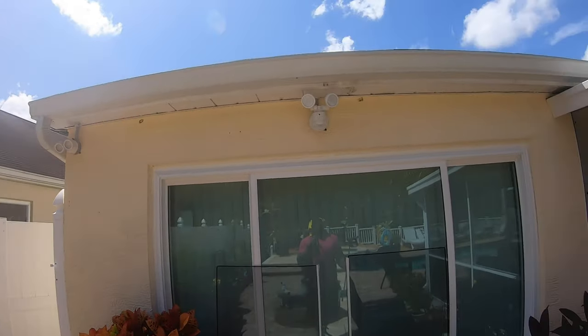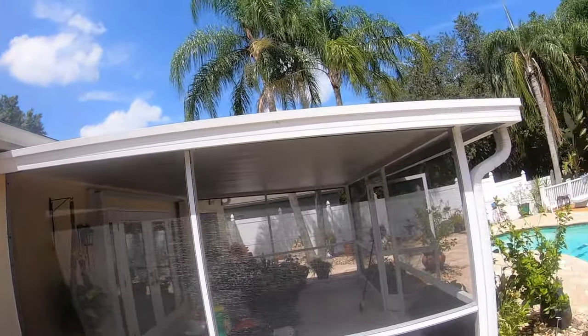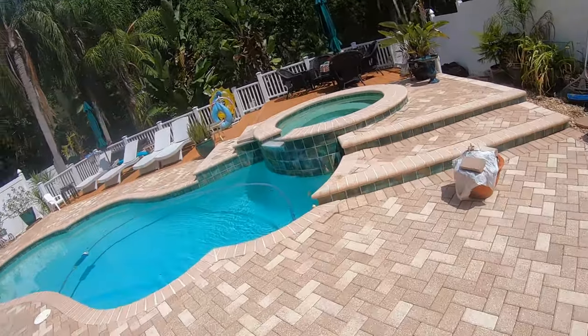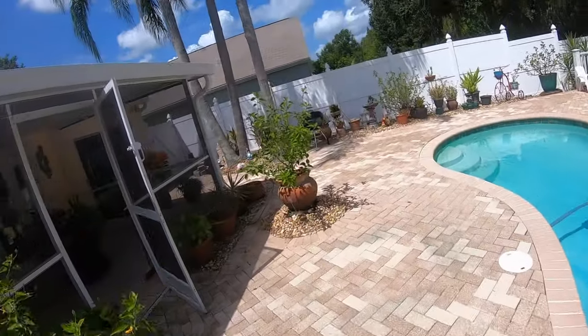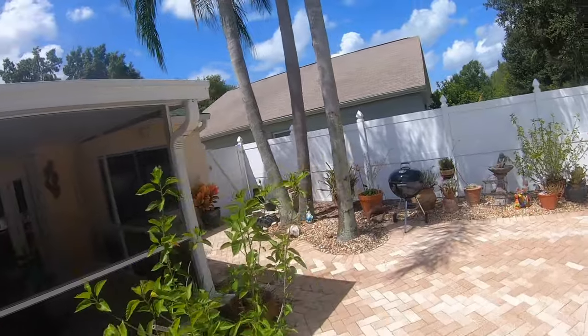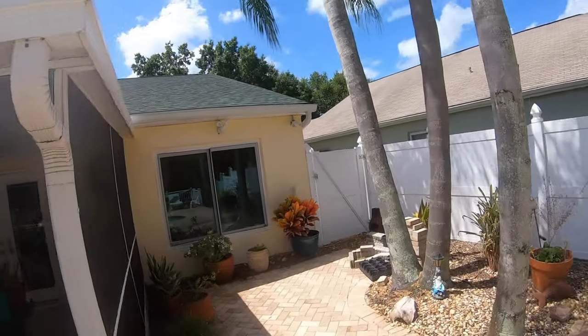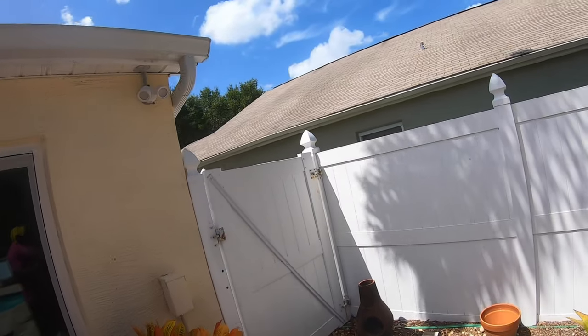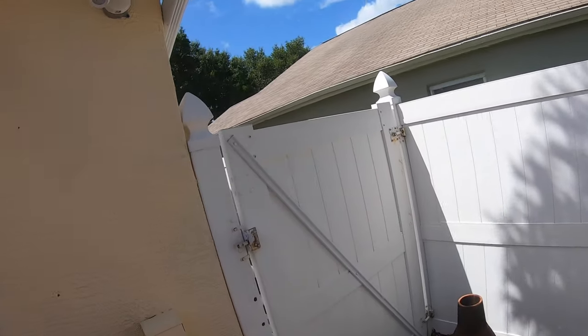Alright, guys, we are done with the project. This is the back end, all cleaned up out here in the back. Pool deck wasn't that bad anyway to begin with. Cleaned that up. My fences are nice and clean. Wasn't that many panels to do. I didn't even charge them to do the fence because it was like 2-3 panels.